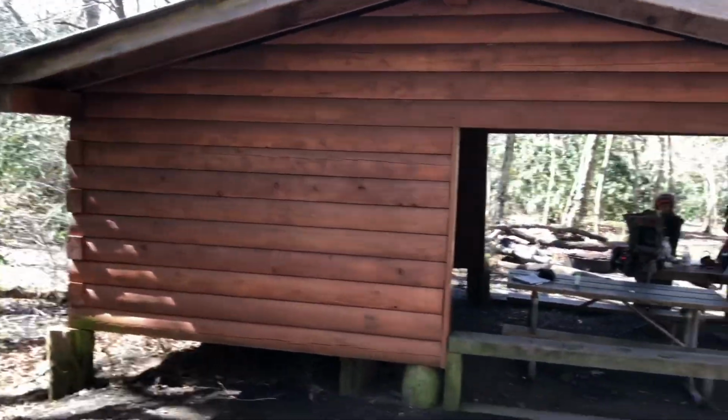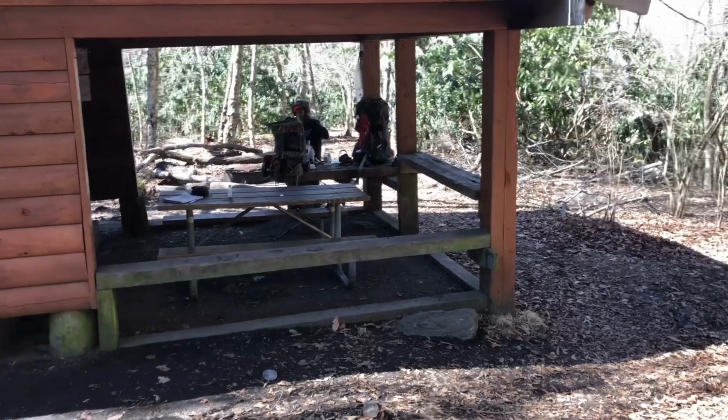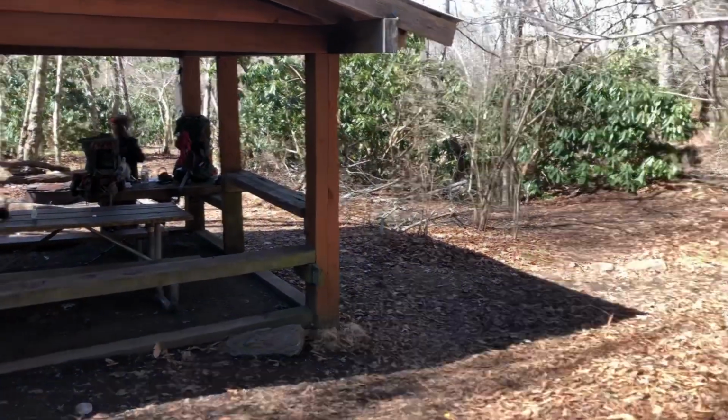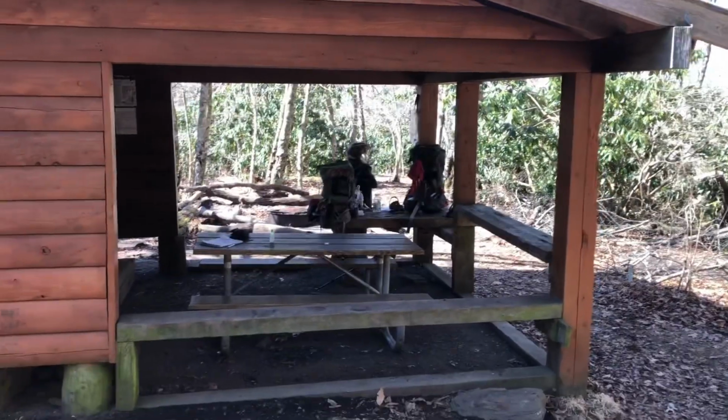Bay Creek Shelter. This is not where we're staying for today. We are just pausing briefly here to have some lunch. We just did that. Get some water, and we're on our way. We have under 5 miles to our destination for the evening.